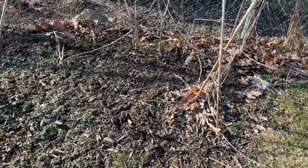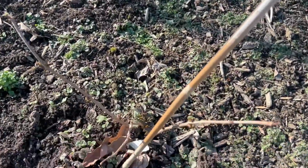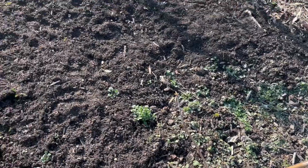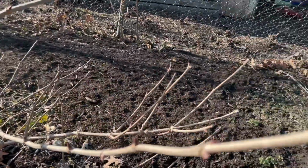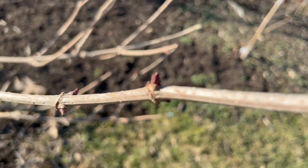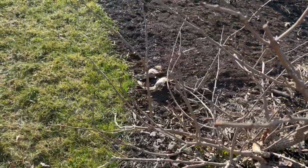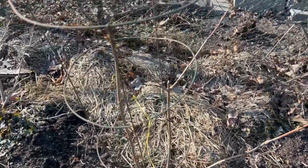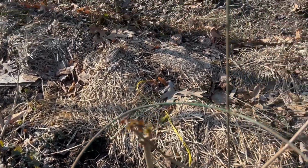Our berry patch here. Nothing much showing on the goji. Hopefully it'll survive, but there are some buds coming on this elderberry, which is exciting. This is the black lace elderberry, and looks like we're getting some swollen buds on this one. And then the elderberry standard, which I'm going to have to really keep watch on because this thing's going to get huge if I don't. But it's showing signs of life already.